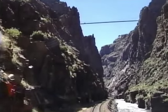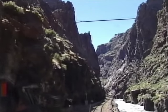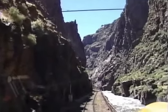One of the landmarks of the area is the suspension bridge that towers 1,053 feet above the river below.